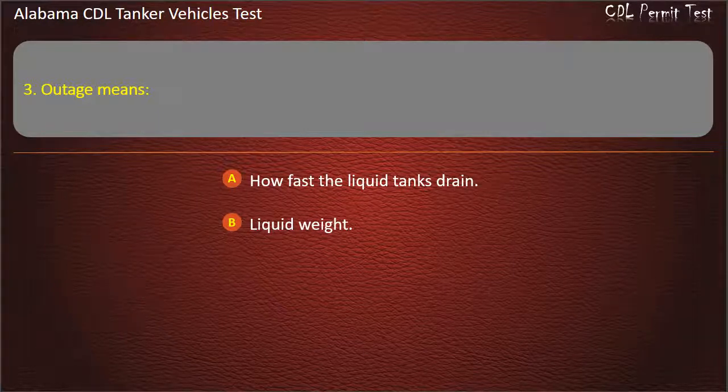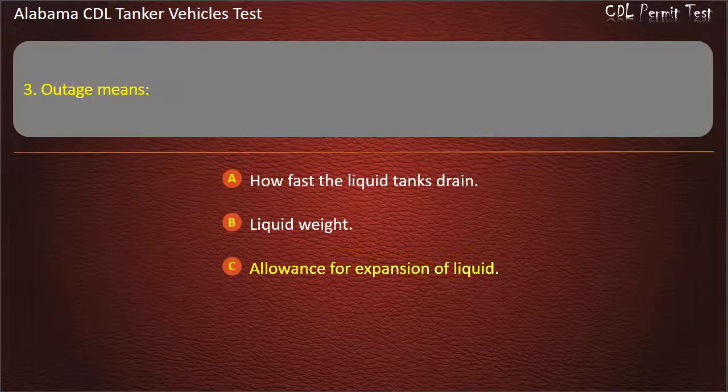Question 3. Outage means how fast the liquid tanks drain. Liquid weight. Allowance for expansion of liquid. Answer. Allowance for expansion of liquid.